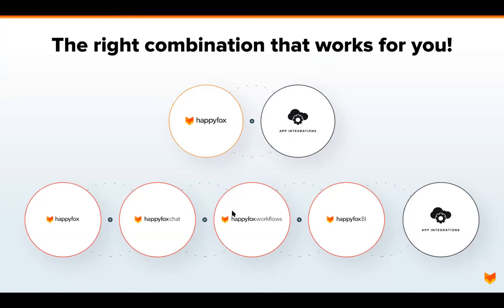All of our plans come with the ability to build out customer portals, and most of our integrations come even at our lower level plans. So, you know, definitely we should have an integration in there that can work and help you make your business run better. But then later on, you might want to have live chat so you can try to interact with customers in a real-time setting. Try to resolve their issues before you need to open a ticket. But if you can't, you can open a ticket up automatically, HappyFox Chat.